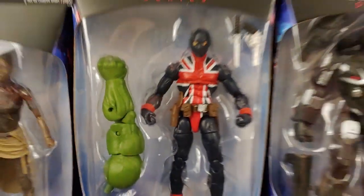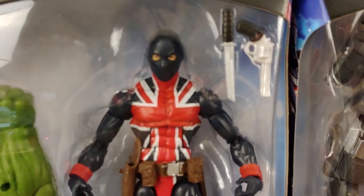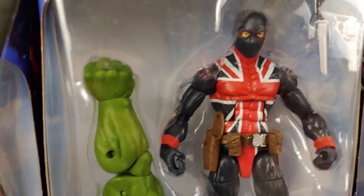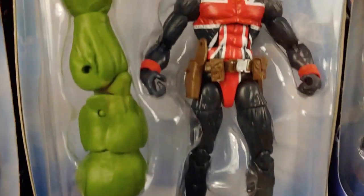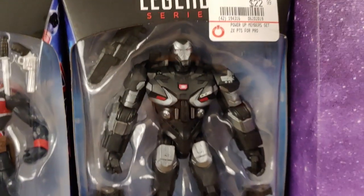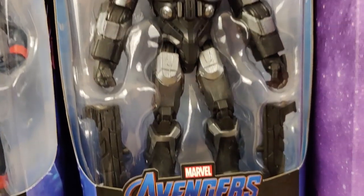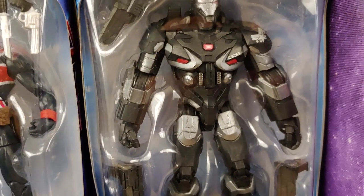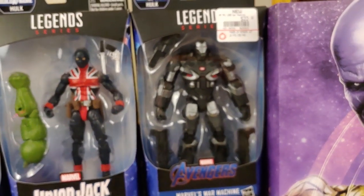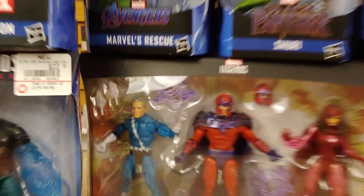And then we have Union Jack. I don't know too much about this character as well, but he comes with that revolver and a short sword or knife. Yeah, it looks cool. Comes with those pouches, which is very nice. And then we have War Machine. He looks awesome. But I'm assuming his articulation sucks. So I may pick up the Figuarts one in the future if it ever goes on sale. I'm definitely not in any rush.